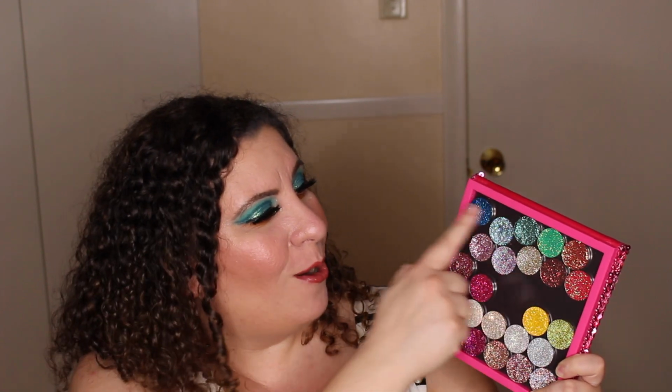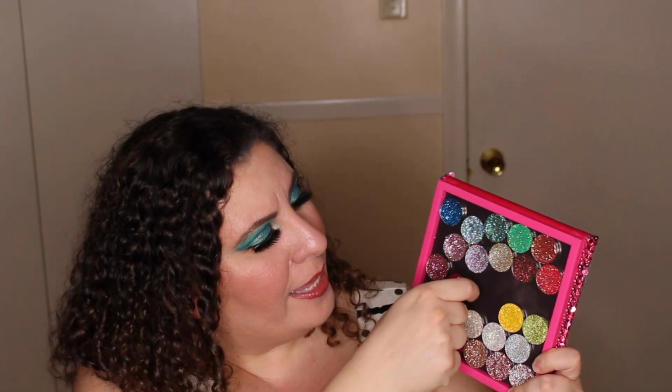I have another Canadian company to share with you, and I adore her so much. It is Emme from Emme Cosmetics. These all here, I should move that up a little bit. So all of these here belong to Emme Cosmetics. It is their pressed glitter formula, and then down here I have a bunch of pressed glitters from ColourPop. I am obsessed with these glitters like you would not believe.